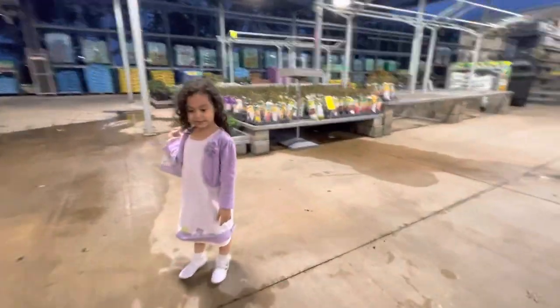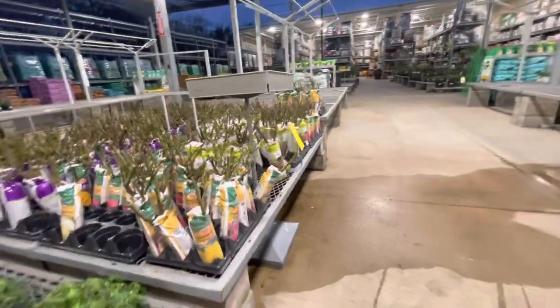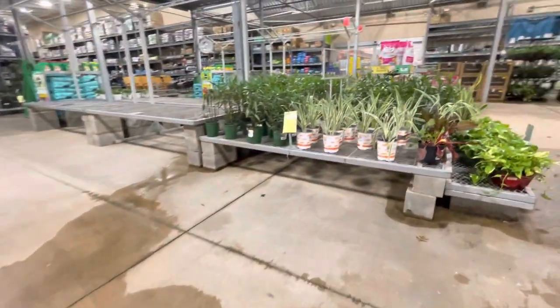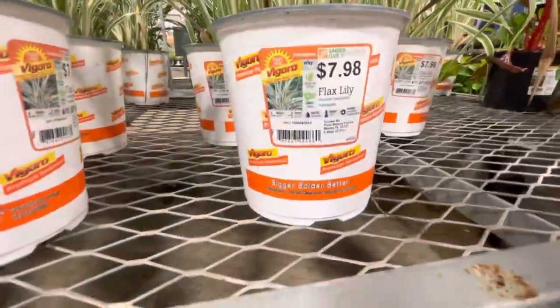Oh, jump. Oh my goodness. Look, they have their rose bushes now. They have all their rose bushes here. Be careful, it has thorns. Remember those? We're trying to grow those. Yeah. Look good over here. What is this? Flex lily.